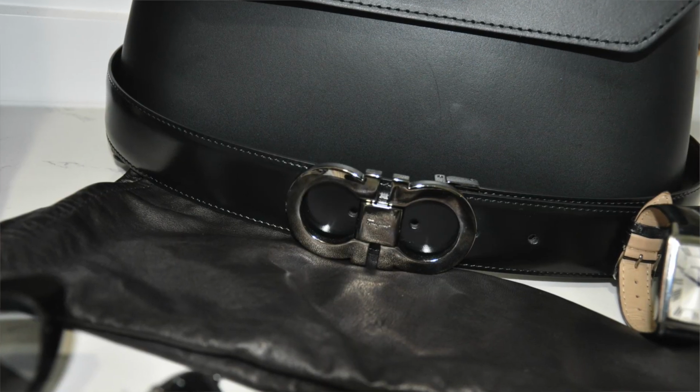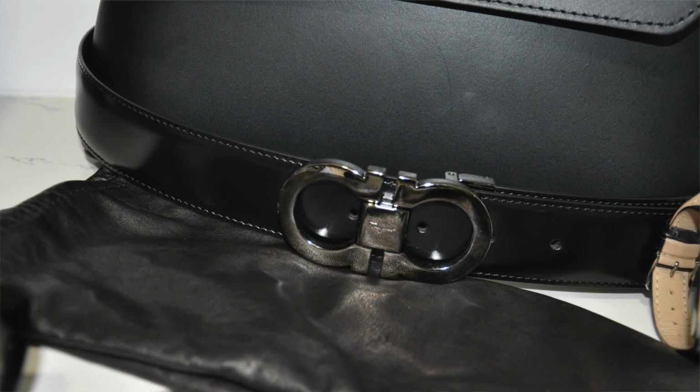Now this belt right here is an investment piece. You want to buy a quality belt. You want to have that as a staple in your closet. Now this tends to be quite expensive. It is a Salvatore Ferragamo belt, and it has the gunmetal logo buckle here.